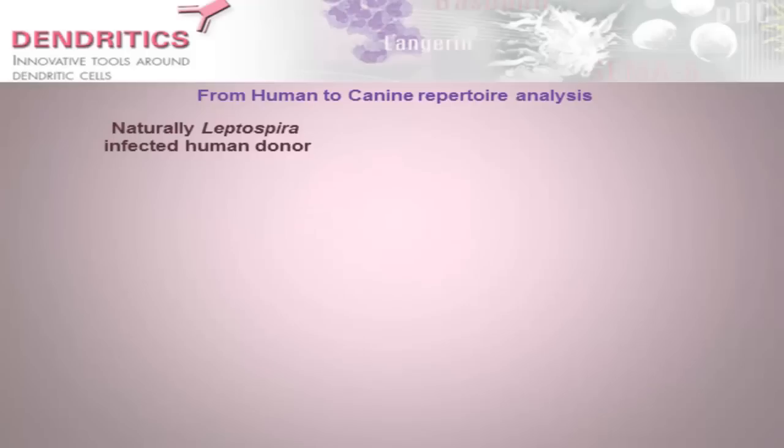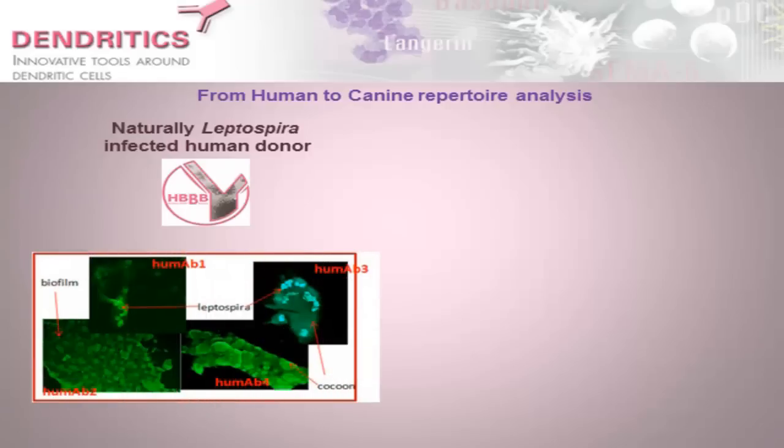For this purpose, we selected a human donor naturally infected by Leptospira. The blood sample was processed through the human Blood B Booster kit, and we obtained a series of anti-Leptospira human monoclonal antibodies. This picture shows an immunofluorescence staining of a Leptospira culture plate with some of these antibodies. We can see different profiles. Antibody 1 and 3 stain the bacteria itself. Antibody 2 stains the biofilm protecting the bacterial layer. Antibody 4 stains the cocoon-like structure around the bacteria body. These first antibodies appear to be useful tools for microbiologists to study the life cycle of Leptospira.